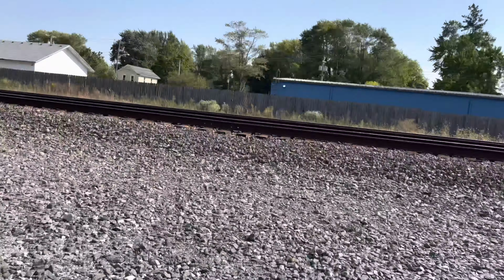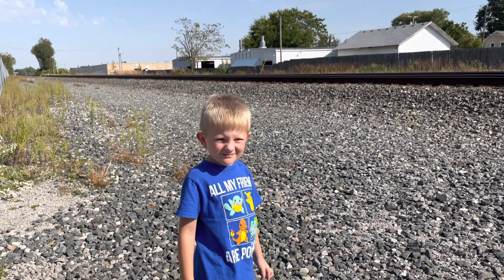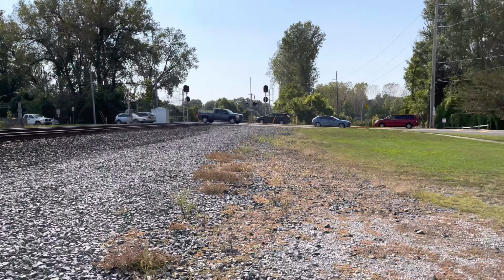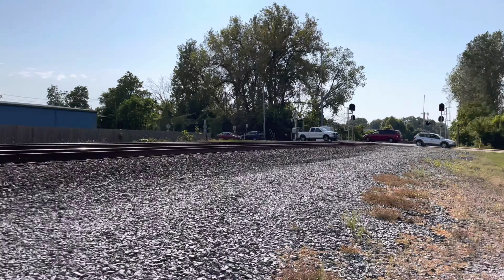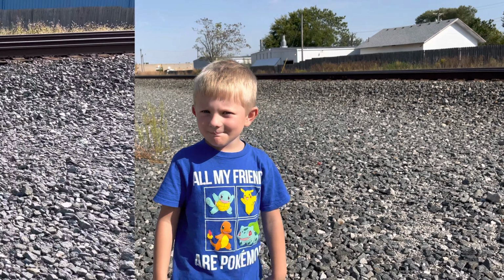I can't believe we just saw two of them like that. Hopefully we'll see another one. I don't know. I think we got pretty lucky, don't you think? Mm-hmm. All right. These are going up now. Yep, there's a lot of cars here. This is a kind of a zigzag road right here. But yeah, hopefully we see another one. Say bye to YouTube. Bye, YouTube.